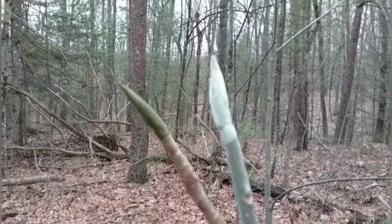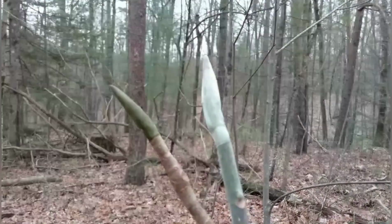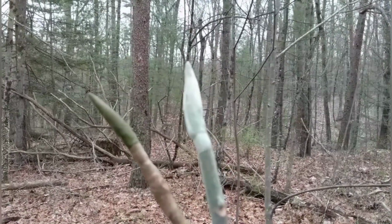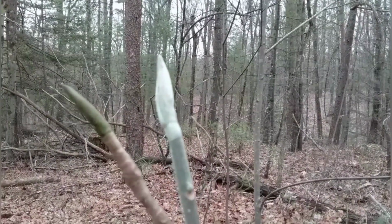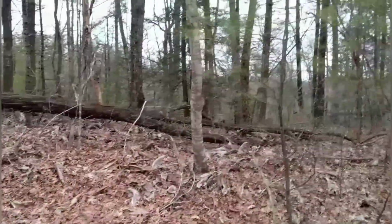And our umbrella magnolia has got a brown stem and a frog green bud, which can often turn purple as well. So the green isn't guaranteed, but you can see it's definitely different. Let's get back to the litterbug magnolia, the big leaf magnolia.